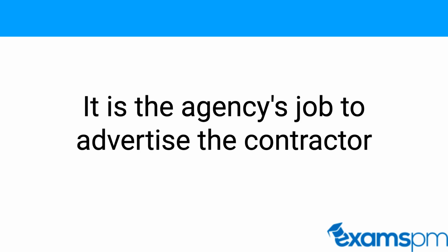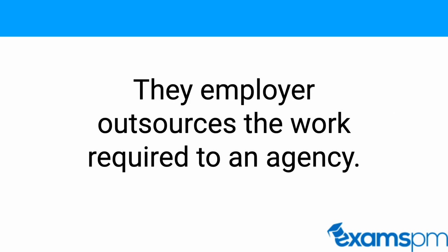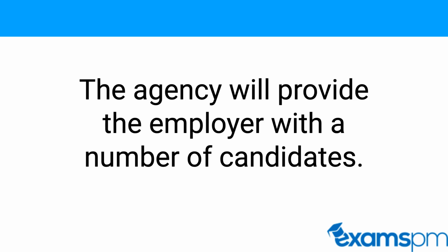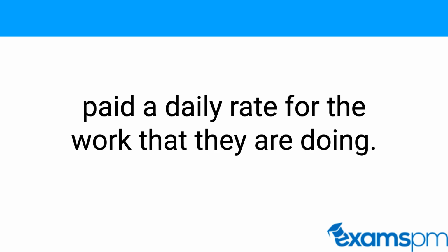It is the agency's job to advertise the contractor positions and fill the position for the employer. And why would they do this? The employer outsources the work required to an agency, and of course, the agency makes a commission. The agency will provide the employer with a number of candidates, and if the candidate is chosen, they will be paid a daily rate for the work that they are doing.